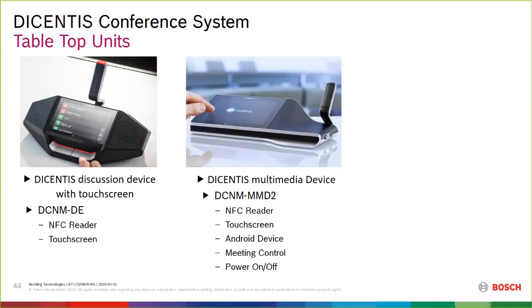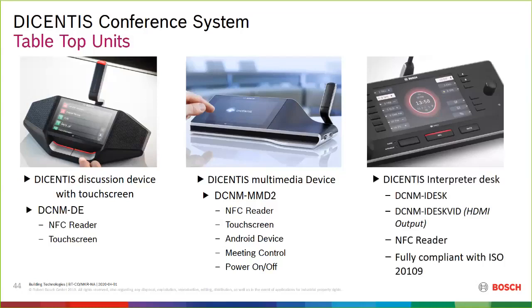And then it might sound small, but it is another very popular feature: I can turn the entire system on and off from here. So again, we're almost always seeing 1 or 2 of these bought for the chairman and or clerk or operator to control and manage the meeting itself. And then of course, our iDesk.